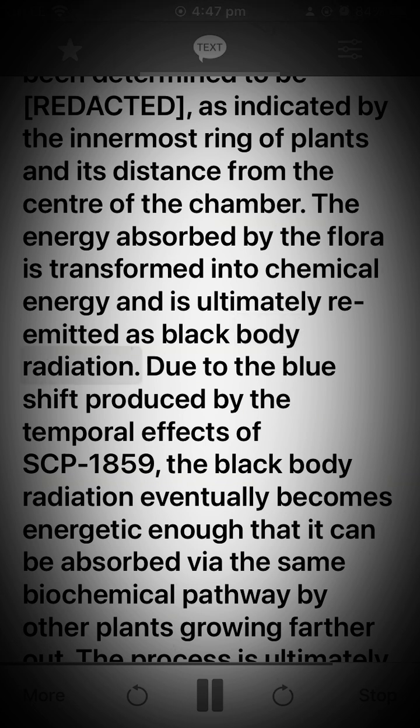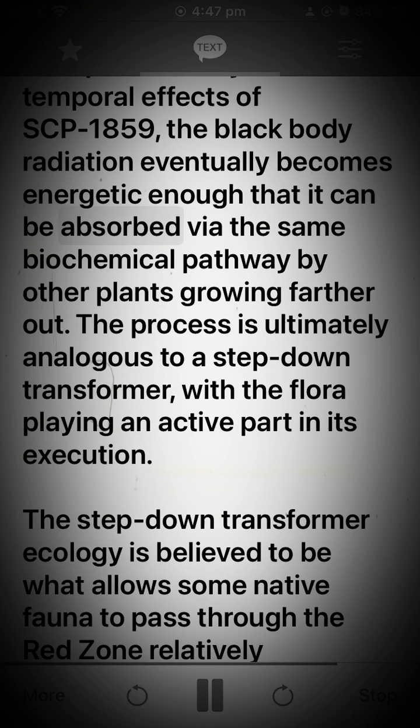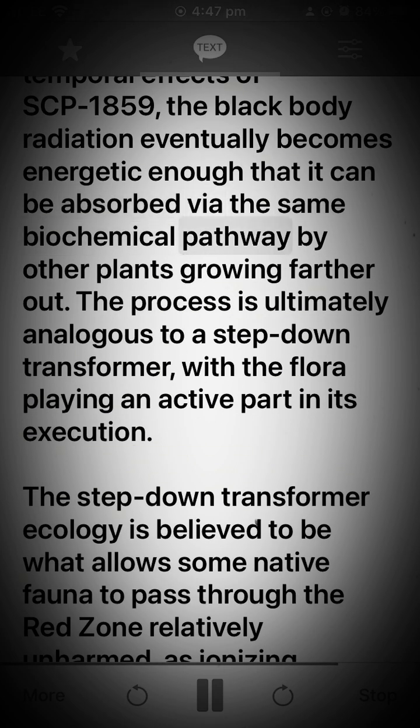black body radiation. Due to the blue shift produced by the temporal effects of SCP-1859, the black body radiation eventually becomes energetic enough that it can be absorbed via the same biochemical pathway by other plants growing farther out. The process is ultimately analogous to a step-down transformer, with the flora playing an active part in its execution.